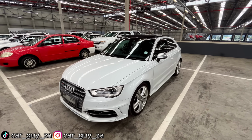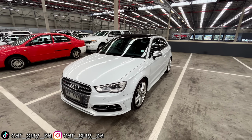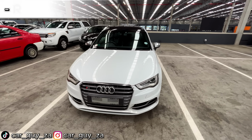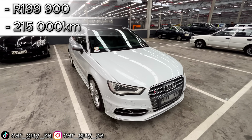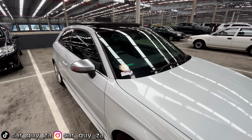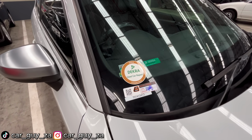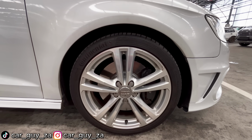And because this car is Audi's Quattro drivetrain, it sends all its power to all 4 wheels via an 8-speed automatic gearbox, and it has a cash price of just under 200,000 rand with 215,000 kilometers on the clock, which is high mileage in my opinion. As you can see, it has a Gold Dekra sticker because this car has no roadworthy issues.